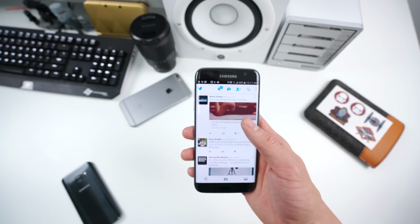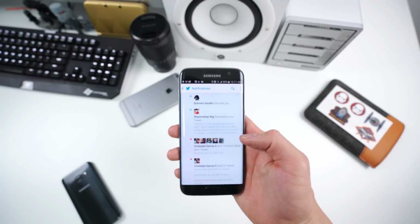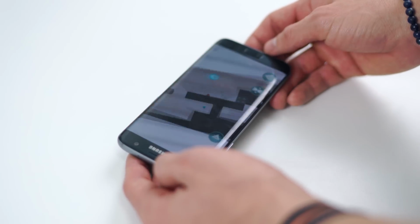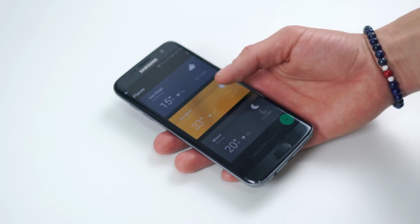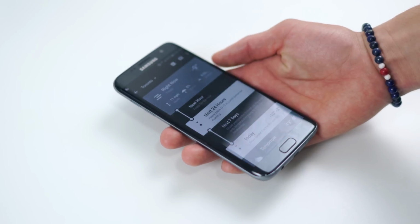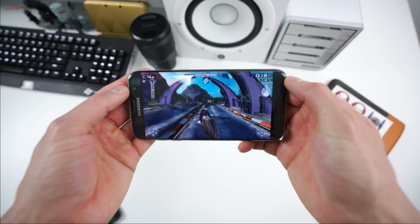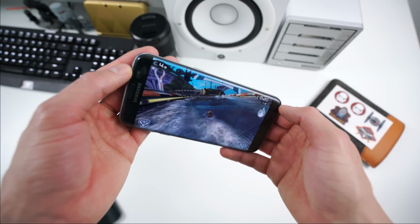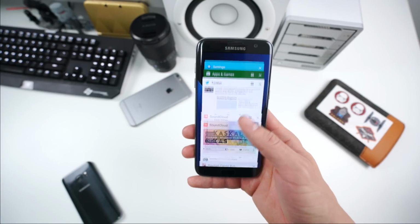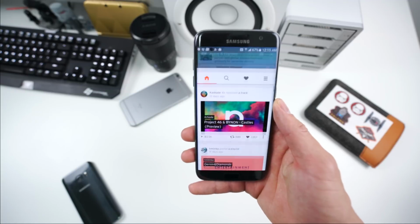Ships with Marshmallow 6.0.1 out of the box. Every single thing that you throw at this device, there was zero, absolutely zero hint of lag, and the best Android experience that I've ever had on a smartphone. Whether I was gaming, multitasking, everything that I threw at the GS7, it absolutely crushed without breaking a sweat, without stuttering, without lagging whatsoever. This thing is a beast in terms of performance. If you're making the upgrade from even an iPhone, I'll say 6S, you will notice a difference in terms of speed.